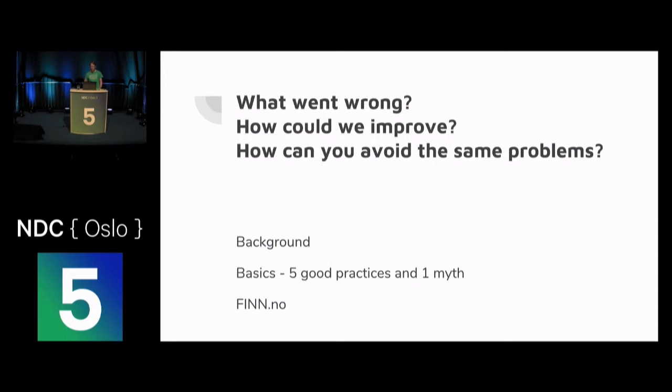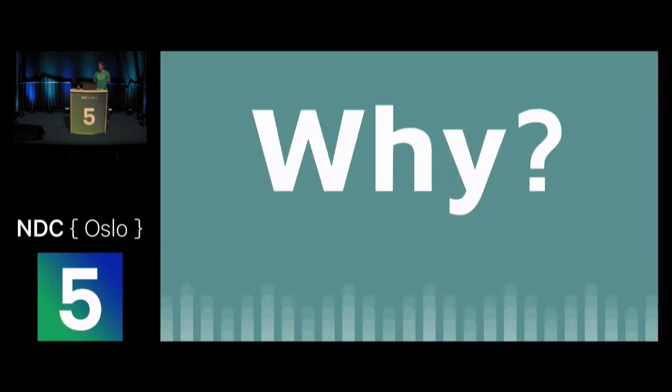So, to tell you about what went wrong, I need to cover some background and history about search engines. We'll go through some basics, and we'll see how we improved a little bit at FINN. So let's start with why. The number one goal: why should you be listed in a search engine?